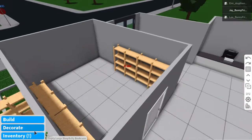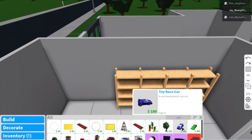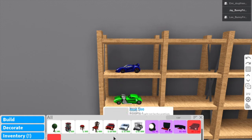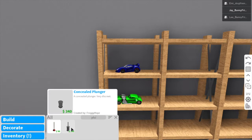But I didn't have anything else to put on the extra for plants. I kind of regret doing that now. And yeah, so I put a bunch of toys and books on the other side and toys on this side. That's what I did. I kind of wish I put some other stuff besides toys and books and papers, but that was all in the past.